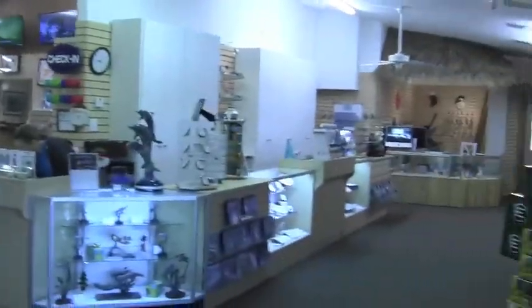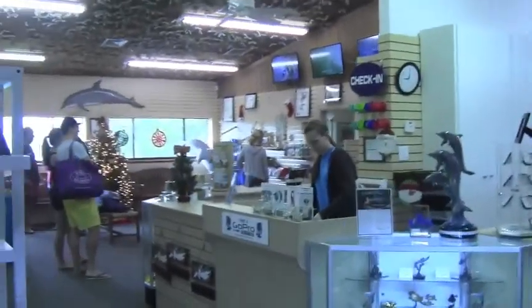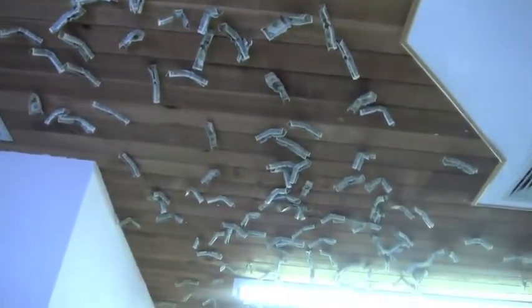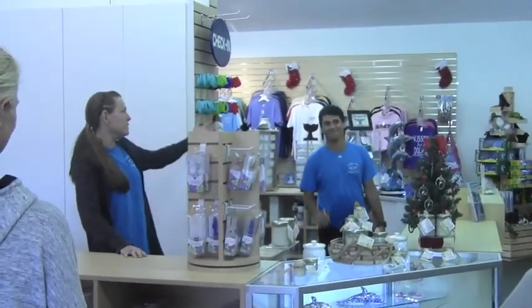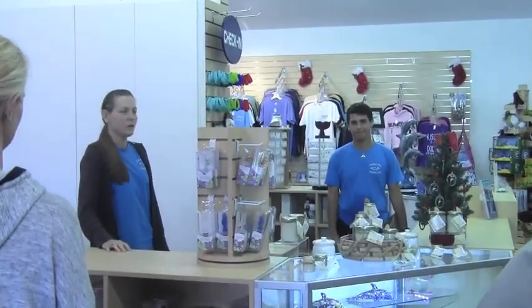This is the reception area where we sign up, and now we're going to wait for the trainer to come pick us up. And the ceilings are really cool. It's got dollar bills all over it. Structured swim, and today your educational briefer is Juan. Hi. So if you have any questions, please feel free to ask him, and he'll clear things up for you.